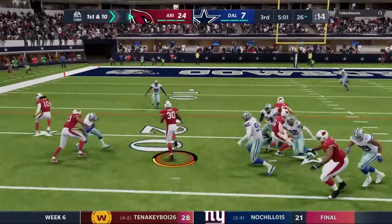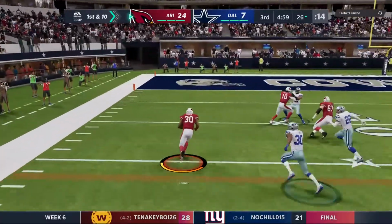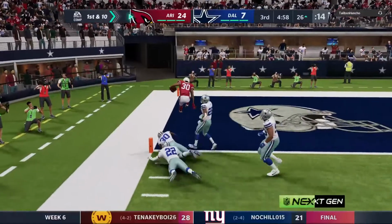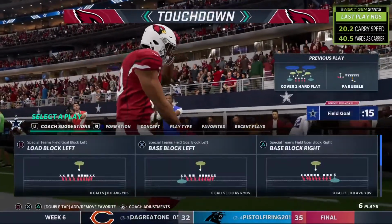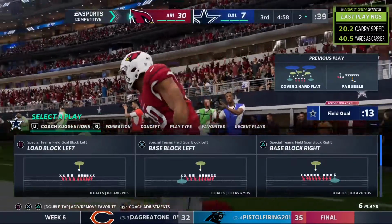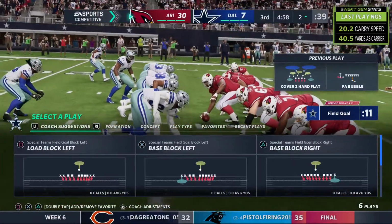On first down, it's Conner. And he's got some space here. And he is into the end zone. Touchdown, Arizona. James Conner, his second touchdown on the season.